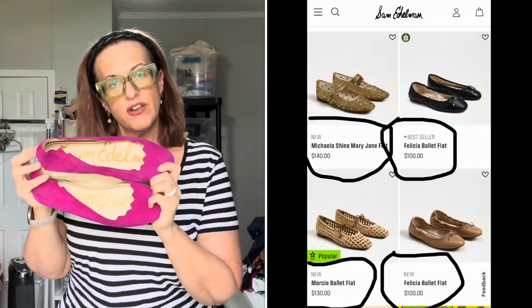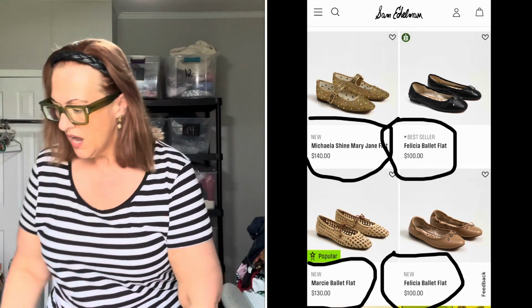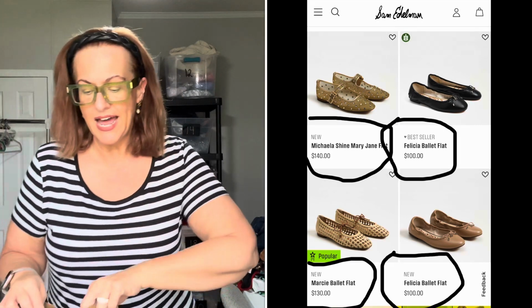All right, next are these Sam Edelman flats. They are fuchsia suede, size 10. Insides are really nice. They are genuine leather suede. And I think they retail for $100 too. Probably get between 30 and 40 for them. All right, I just picked these up the night before last. Wish they were my size, guys.